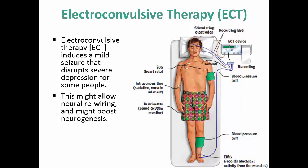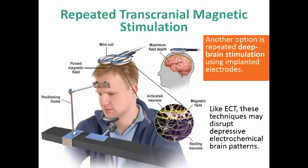Now, this is not necessarily going to cure somebody. It helps them get out of a really depressive period. But we don't exactly know how it works yet. They might allow for neural rewiring. It might boost neurogenesis. People don't exactly know. All we know is that it works.